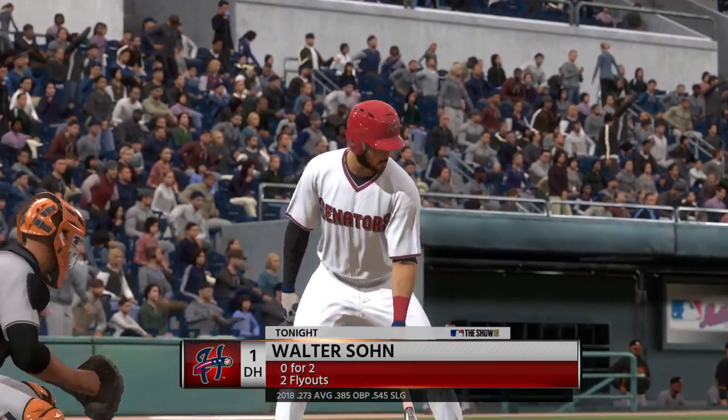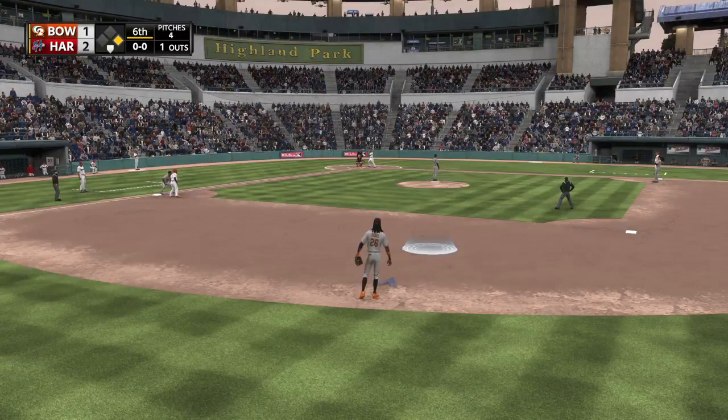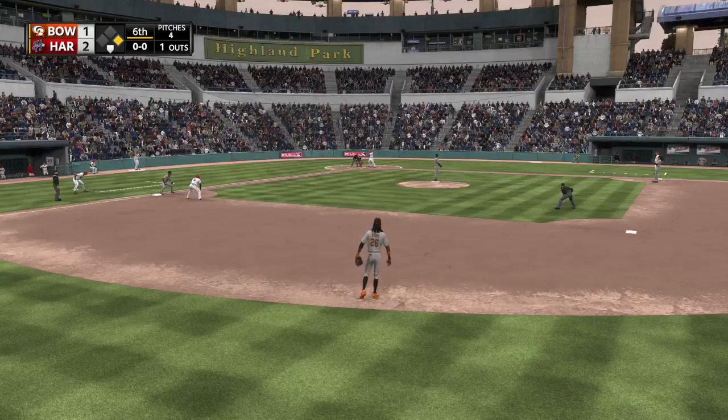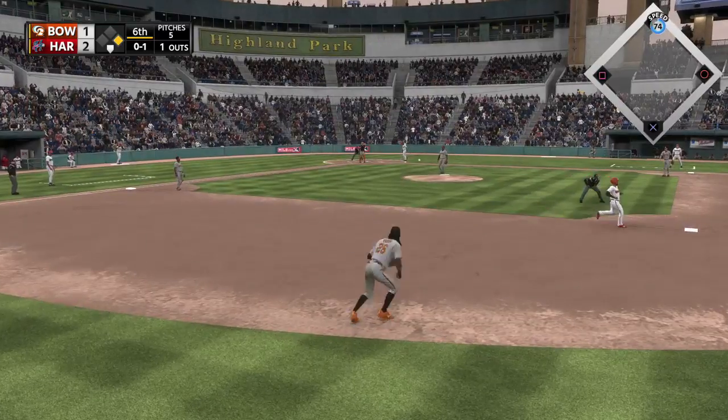Now at the plate, Walter Sohn. 1 in, 1 out, and 1 on here in the inning. Like 10 up there, huh? Hey, one away. First pitch of the at-bat on its way. That's a strike to throw down.